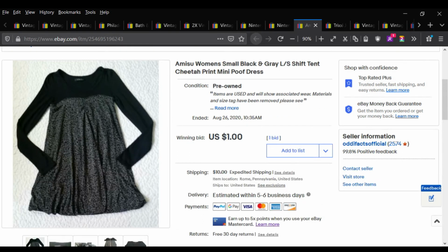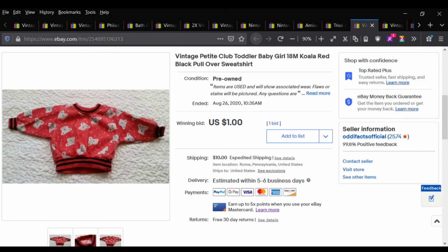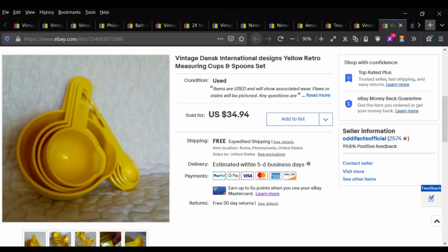This is one of the auction items that I sold. I've just been doing $1 auctions with $10 shipping on old items, and I just keep doing it over and over again and sort of selling through some old stock items. So they sell for $1 plus $11 shipping. Again, none of them cost me $10 to ship. So that's kind of where I'm making my profit, is in the shipping. Regardless, this dress sold for $1 plus $10 shipping. This dress sold for $1 plus $10 shipping. And this cute little koala sweater sold for $1 plus $10 shipping.